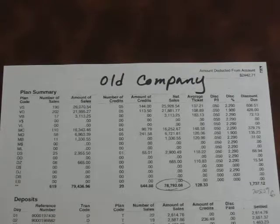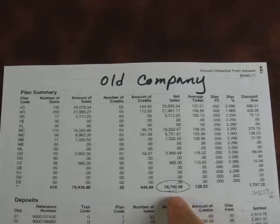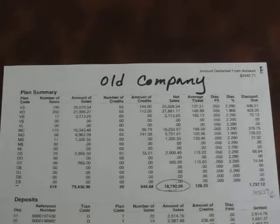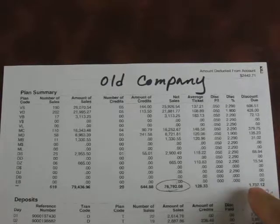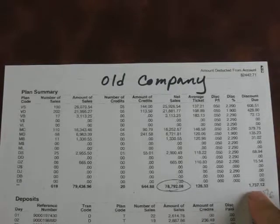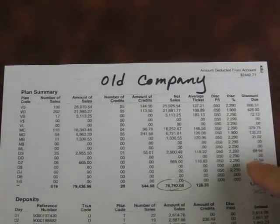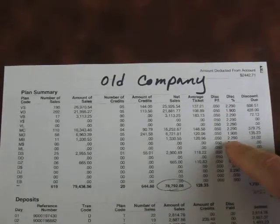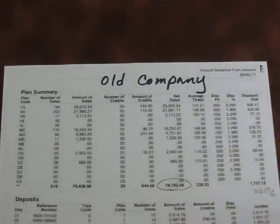But I'm going to show you an old company that before we had worked with them and what their net sales were. And this one right here, you'll see the net sales was $78,792. That was the net sales for 1 month. Now, as you can see, the discount rate was $1,737. That's what they were told that their credit card percentages were. And these percentages actually don't look real bad. Like for example, here's 1.9%, and it varies to 2.29%, which doesn't sound like a bad rate.